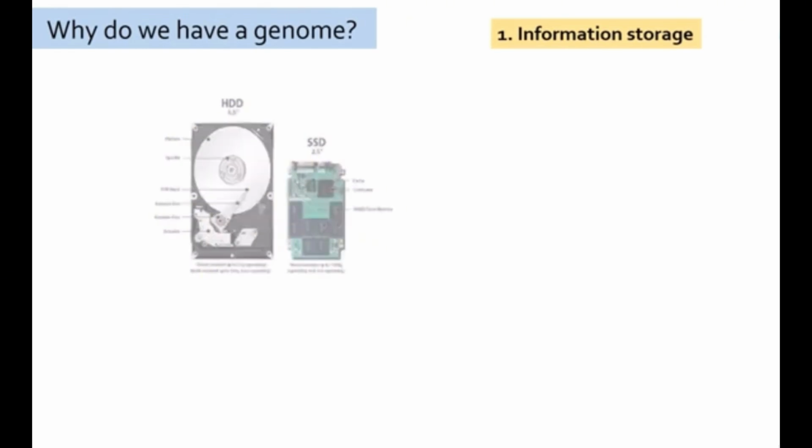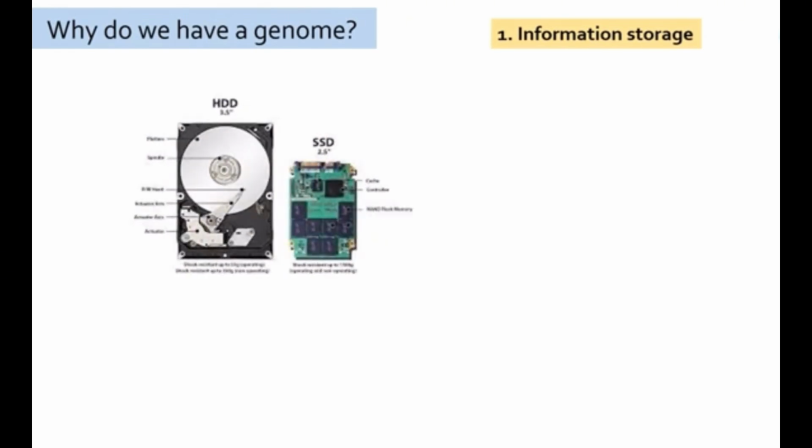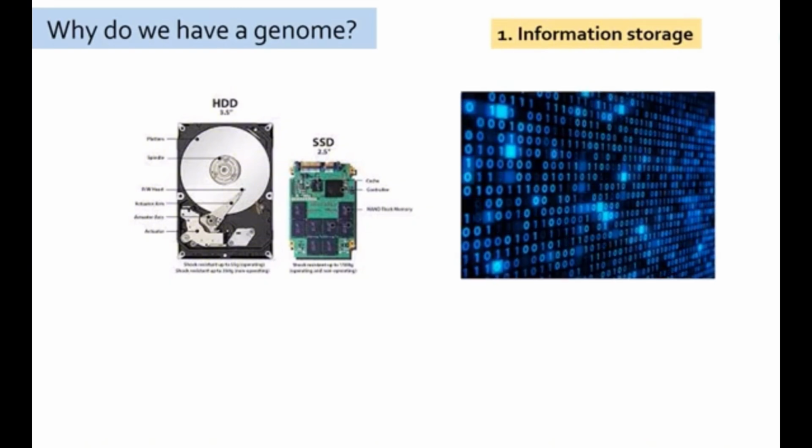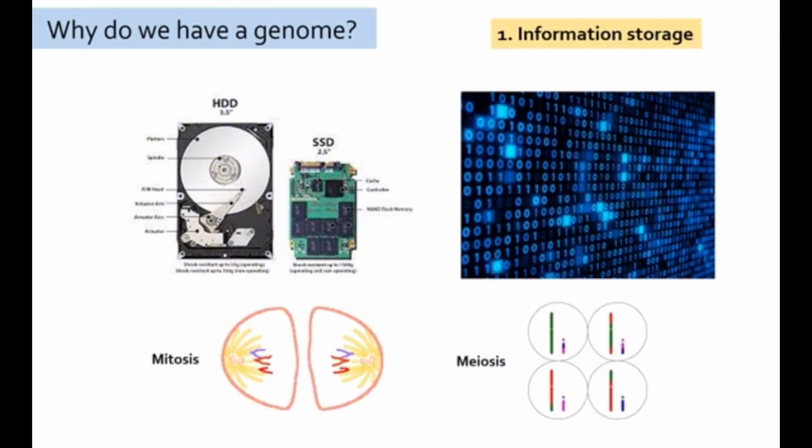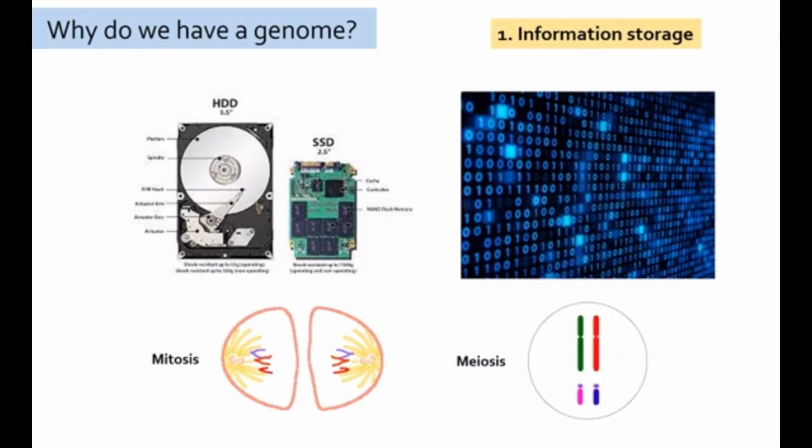But why do we have a genome? To me, the genome serves 2 major roles. First, just like our hard drives or SSDs, which store important information in digital forms of 0s and 1s, the genome stably stores the biological information in the form of chemical bases, which can be replicated and transferred from one cell to another identical cell through mitosis, or it may recombine during meiosis, giving rise to somewhat different organisms, generating more diversity.